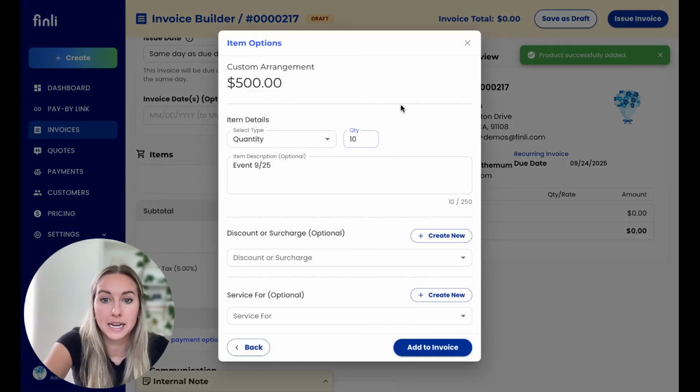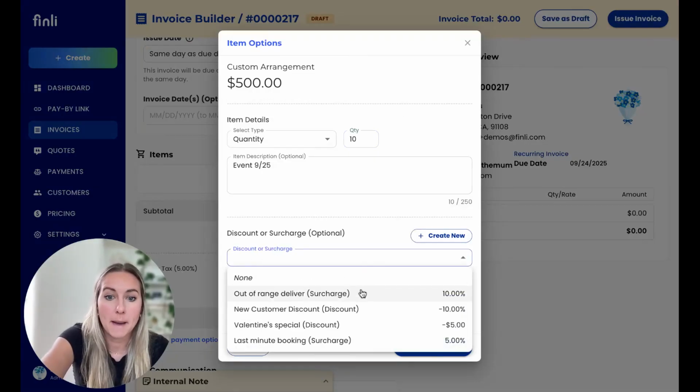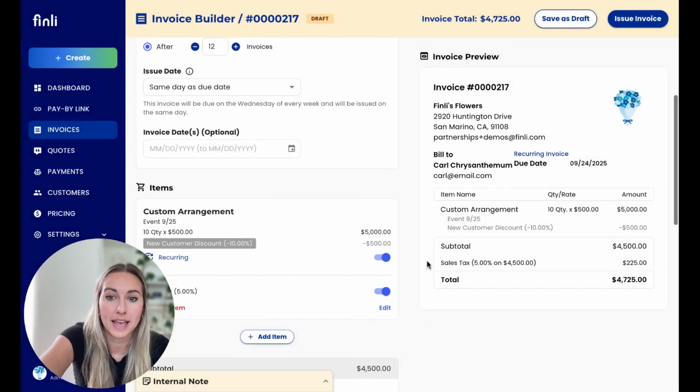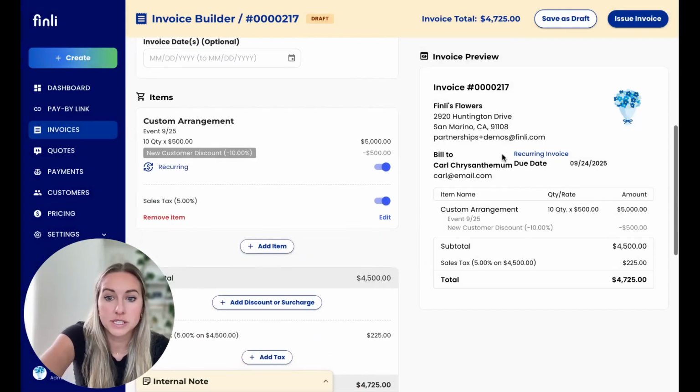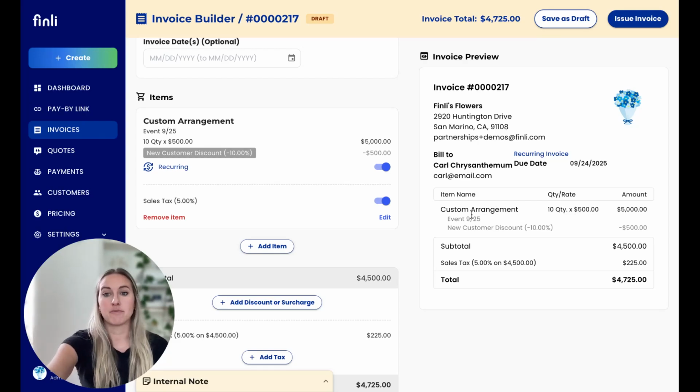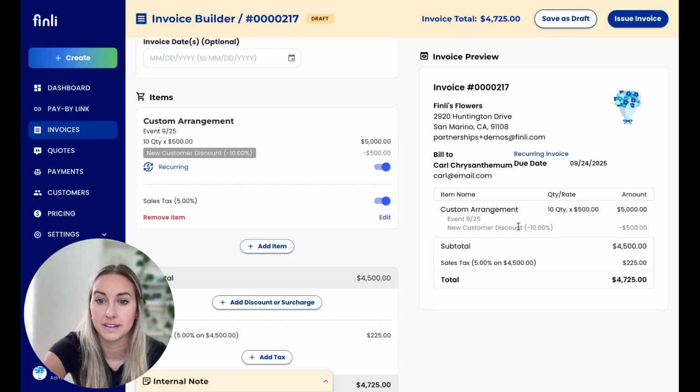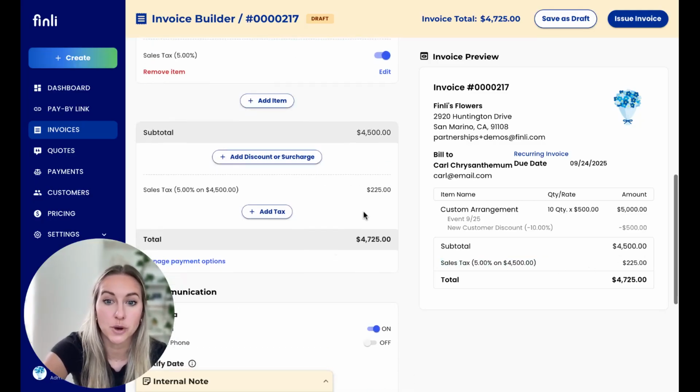I am doing 10 custom arrangements for them, but I'm going to offer a new customer discount on here. So we'll go ahead and add this all to the invoice. And as you can see, it populates over here on the right-hand side. So we can see that I've provided 10 customer arrangements to this customer, given them a new customer discount. I've specified that this is for the event that we're doing on the 25th. And also we can see that my sales tax has been populated here as well. So that's something that you can control in your business settings.